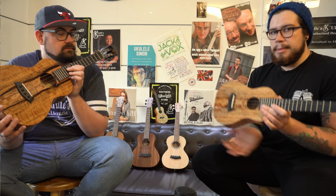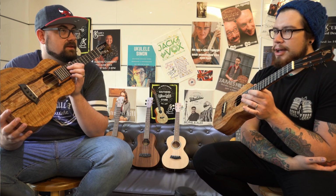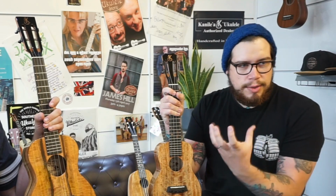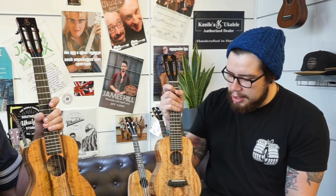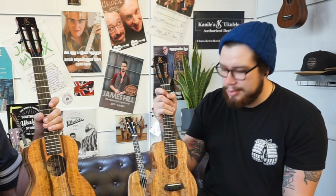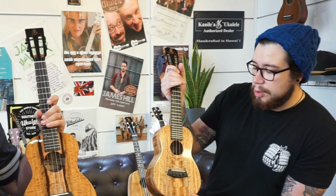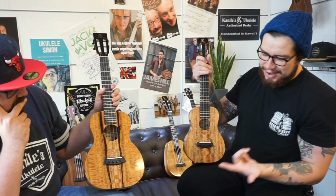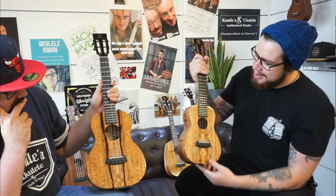I think that mango can be a very hard wood to capture properly. Does that make sense? Yeah, definitely. It's one of those that if it's too stiff, you kind of lose the characteristic of the wood. And I think that Kanile'a have nailed it. I think it sounds great. I think the ukes are gorgeous. I mean, it's the nicest mango we've ever had. I've never seen mango like that. It's mind-blowing mango.